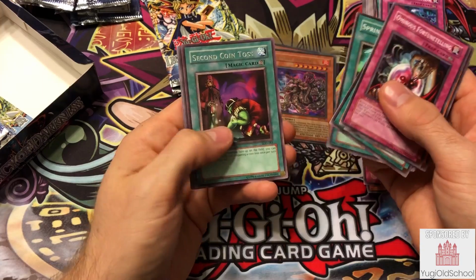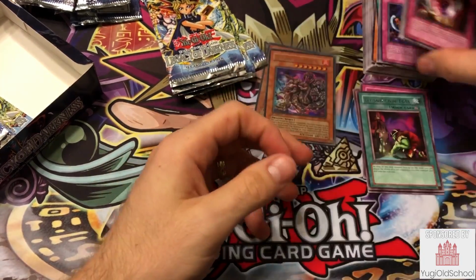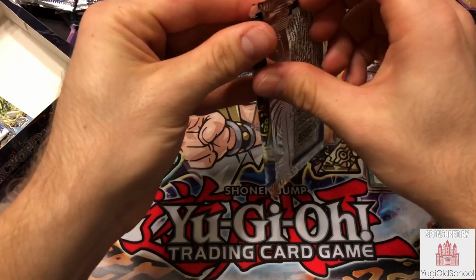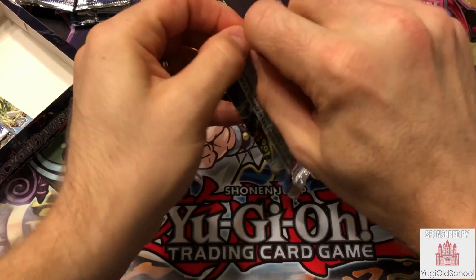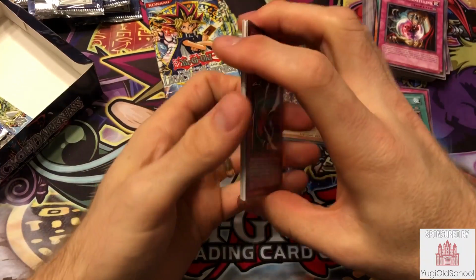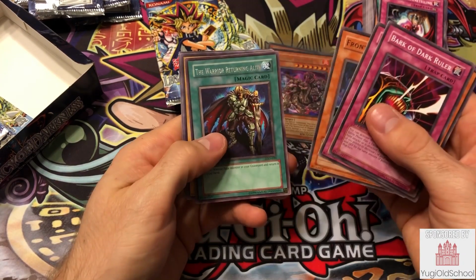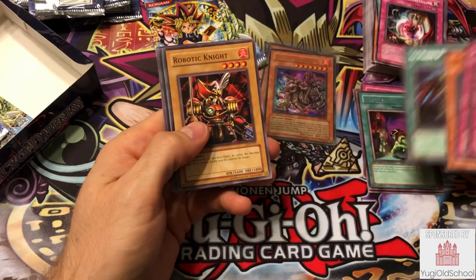So we got a second coin toss. Something Joey could probably use if I was coin flipping. Even though he used Time Wizard a bunch of times, and in the anime, of course, you don't flip a coin. In the actual game, you do. Frontier Wiseman and the Warrior Returning Alive.